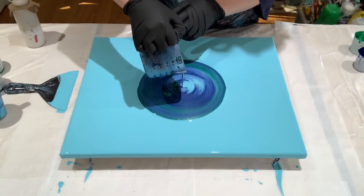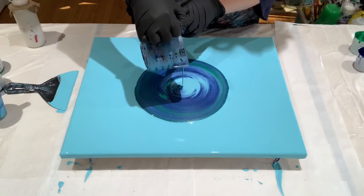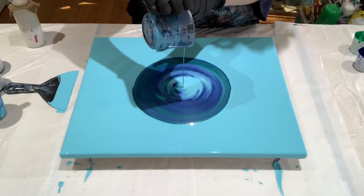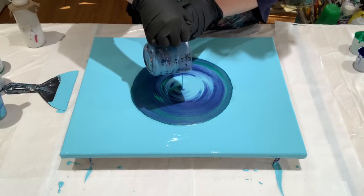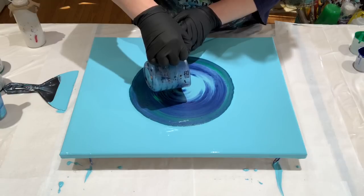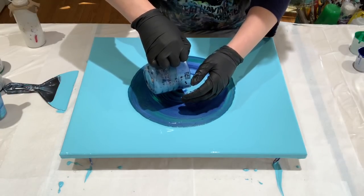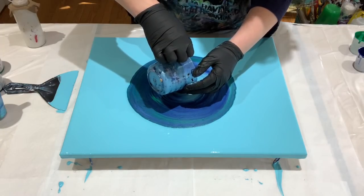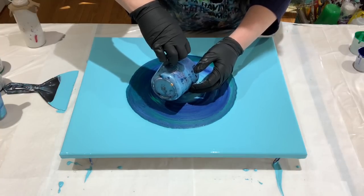If you get closer, you'll get more defined lines. And if you pour from up high, it'll blend more, as you can see. And alternating can give you some pretty cool effects. Oh, there's some green coming, yes. That'll be great to have in the center.